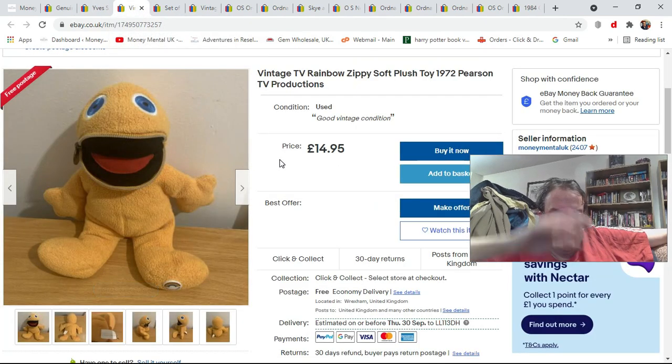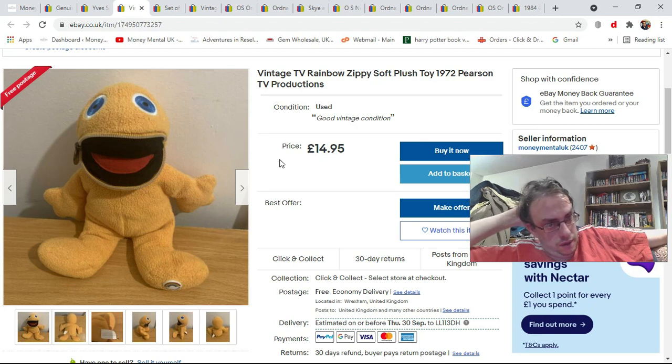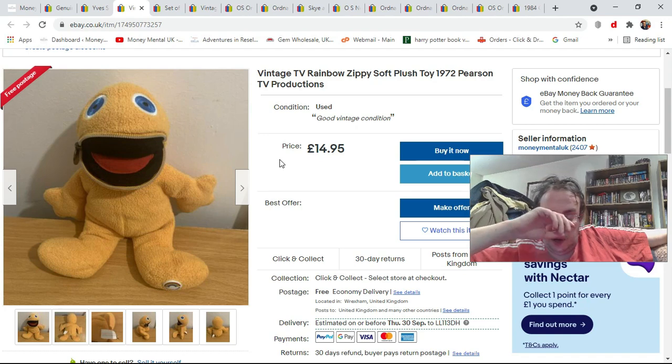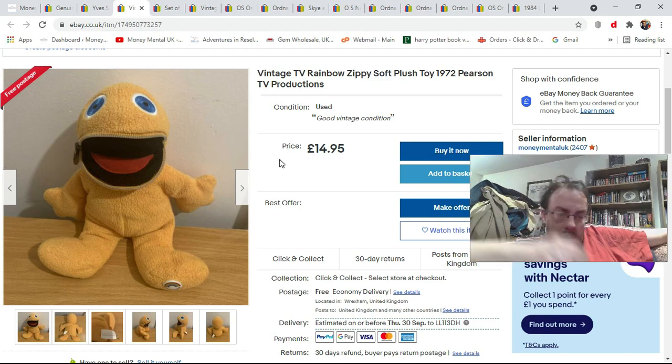Next, this is a car boot pickup. I picked this up at the car boot on Sunday for £1. It's a vintage 1972 Zippy plush. There's quite a few of these listed, and quite a few sold as well. One sold recently for £11.99 plus shipping, so just over £15. I've listed this one therefore for £14.95 free shipping. Anything over a tenner for it, I'll be happy.